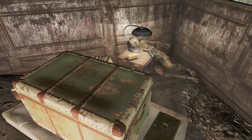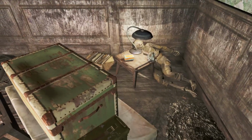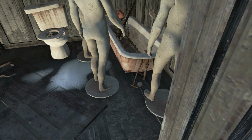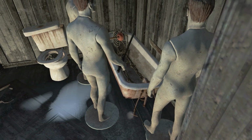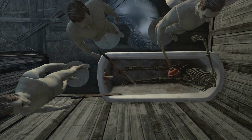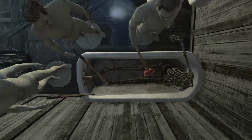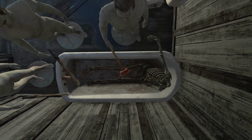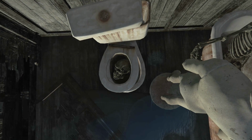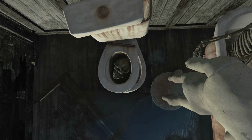That's weird, but move into the bathroom and things get a lot more twisted. There's another skeleton. This one is sitting upright in a bathtub and it's missing its head, and it's surrounded by 3 nude male mannequins. 2 are wielding machetes and the other is holding a plunger. The plunger seems like a joke until you notice the skull in the toilet. There is truly no explanation for this setup.